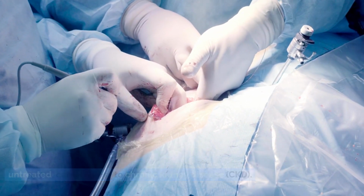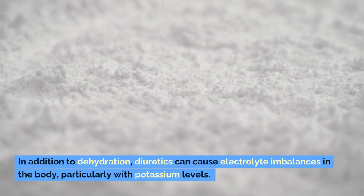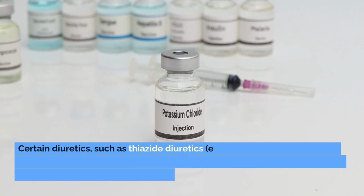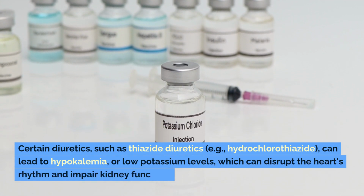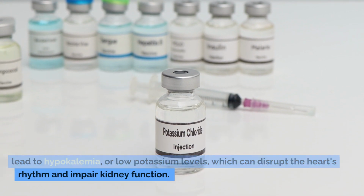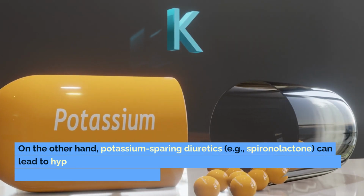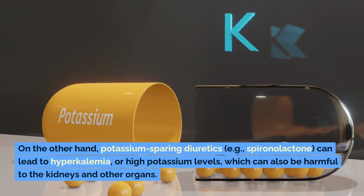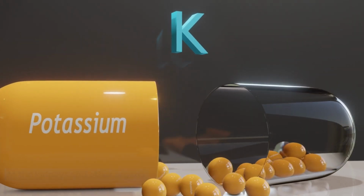In addition to dehydration, diuretics can cause electrolyte imbalances in the body, particularly with potassium levels. Certain diuretics, such as thiazide diuretics, e.g. hydrochlorothiazide, can lead to hypokalemia or low potassium levels, which can disrupt the heart's rhythm and impair kidney function. On the other hand, potassium-sparing diuretics, e.g. spironolactone, can lead to hyperkalemia or high potassium levels, which can also be harmful to the kidneys and other organs.